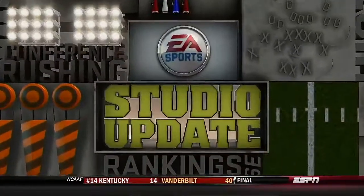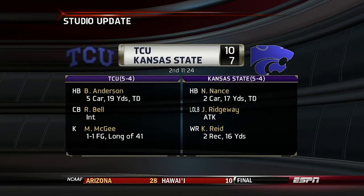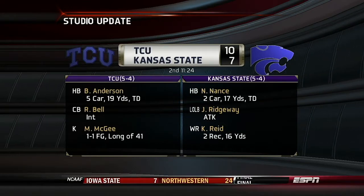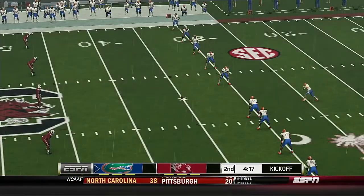Reese Davis is standing by with this update. Reese? We've been watching this one going on in Manhattan. The Wildcats' rushing attack can be difficult to stop, and they get into the end zone for a touchdown. And for Anderson, he scored a touchdown. TCU has the edge, 10-7. Thanks, Reese. We're tied at 7 in this one.